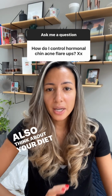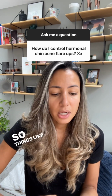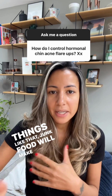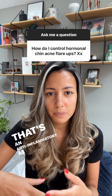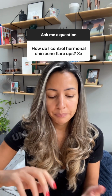Also think about your diet around this time that you get your flare-ups. So things like refined carbs, refined sugars, white bread, junk food will make it worse. And eat more fruits and veggies because that's an anti-inflammatory as well. Really control how much sugar you're having at this time.